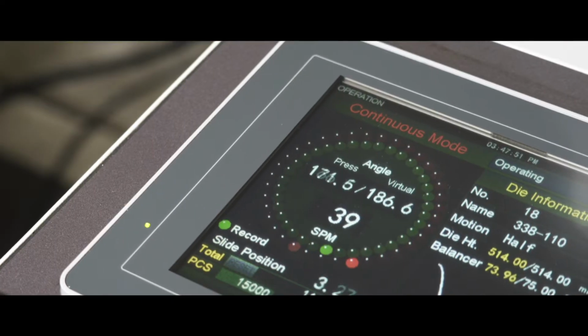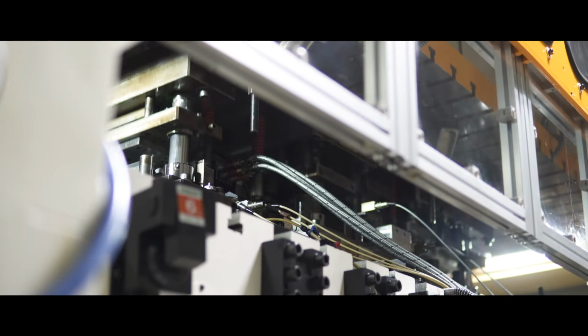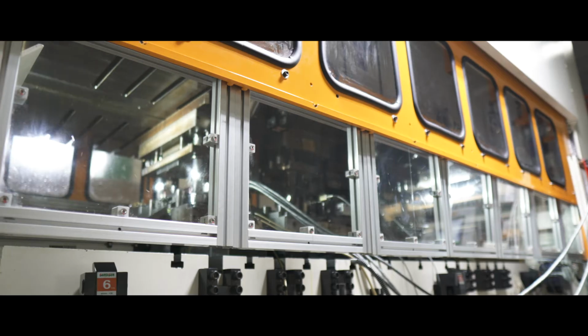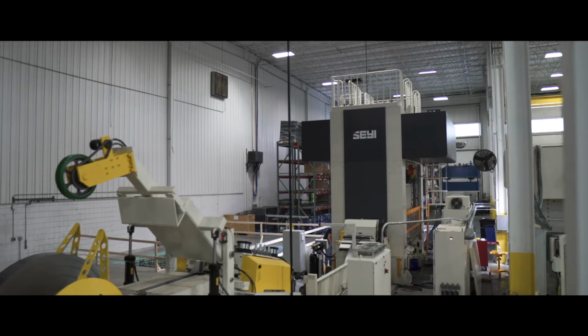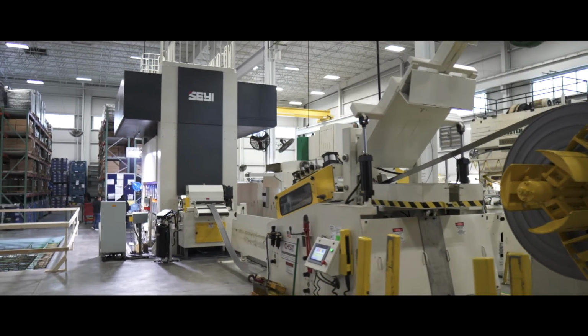The control panel is very easy to learn. I love how it's touchscreen, and when you have an error message, it will actually tell you what you need to do to fix the problem. It's a pretty high quality machine, and in durability, it seems to outlast some of the other presses that we have here. We've had very good support from the SEYI technical team. They're very informational, both here in the US and in Taiwan.